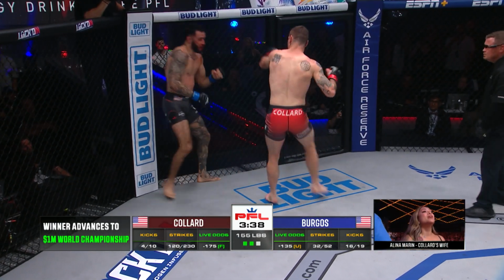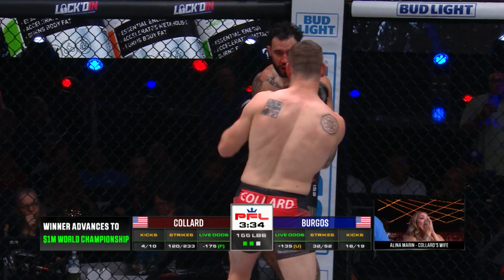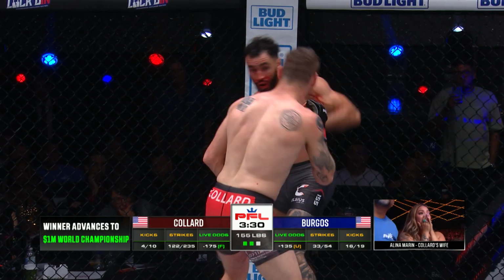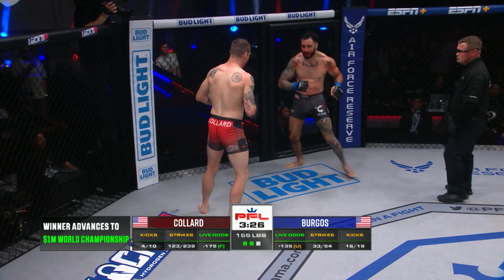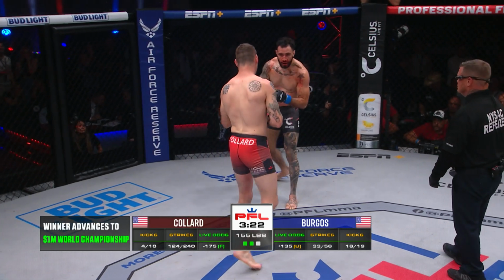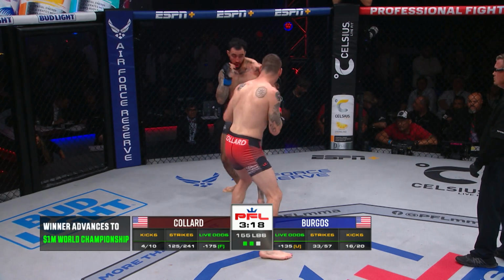Nice slip counter there from Burgos. Beautiful head movement. The spinning back fist missed, the hook landed. Double rip to the body, comes up with the left hook to the head. Really nice combination from Collard, who's confident in his head movement, confident in his chin. The numbers just stacking up for both of these fighters. High volume fight as we expected.